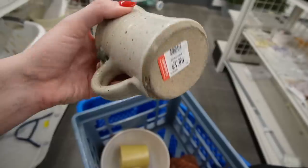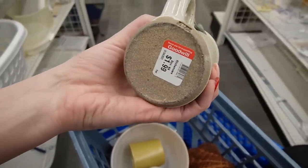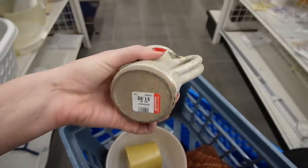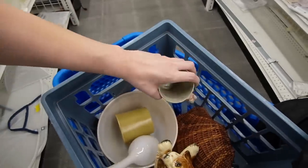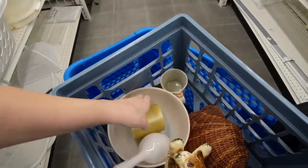This was the other one, and that's like a $20 mug, $1.99. I could not find Inez pottery. I mean, it's $20. I'll take it. I'll take it for two, then I'll sell it for 20.